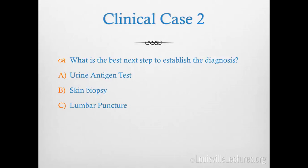Would you image this person first before you did the lumbar puncture, or would you go straight to the lumbar puncture? Who wants to image first? Okay. And who doesn't want to image? Nobody's going to answer that one. Okay. All right. So what do you guys think this is? What do you guys think he has?